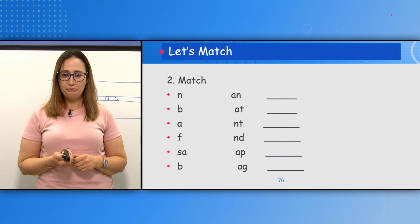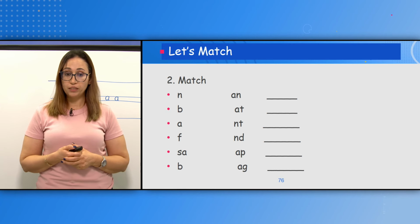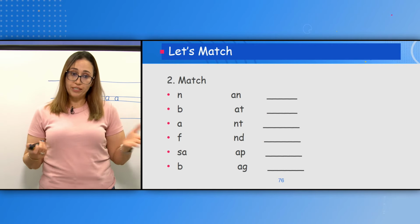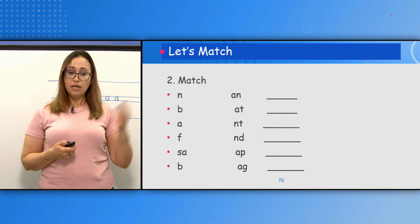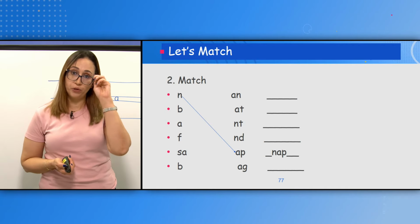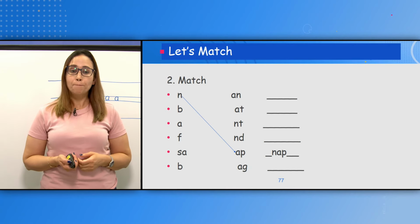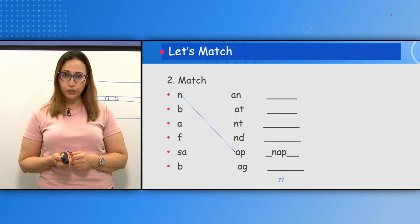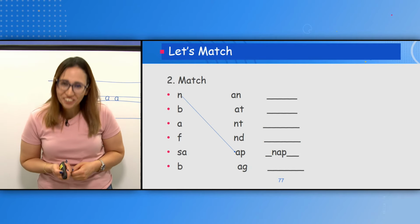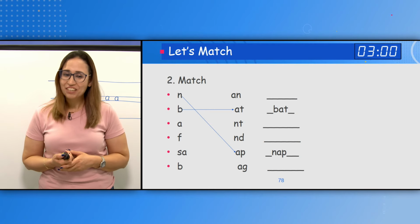I'm so happy. Here we have a matching exercise. What I want you to do is to match the first sound to the last two. For example, I say n, number one is n, put it with ap, becomes nap, and we write the word nap in our notebooks. Okay? The next one is b. Now we'll choose the ending of the word to put them together. So b with which word comes? Very good. With at. So it becomes bat. So we have bat. Very good.